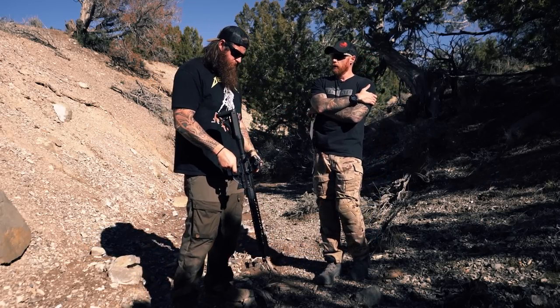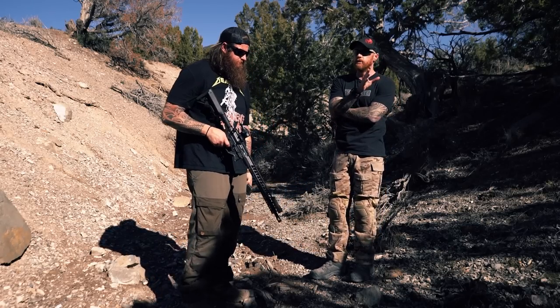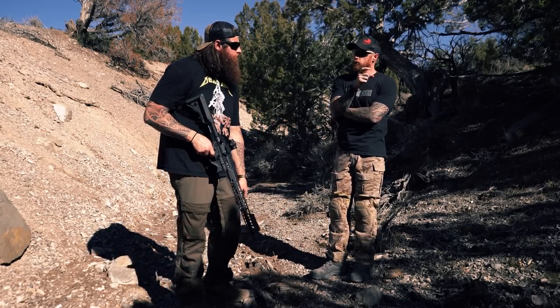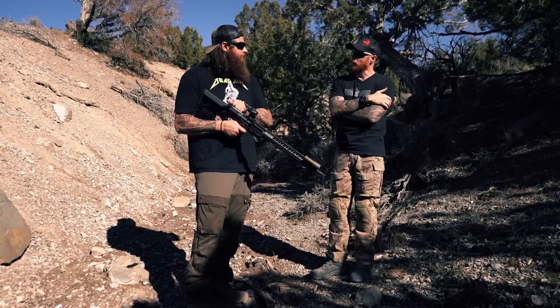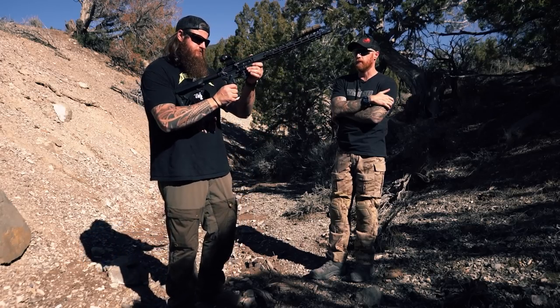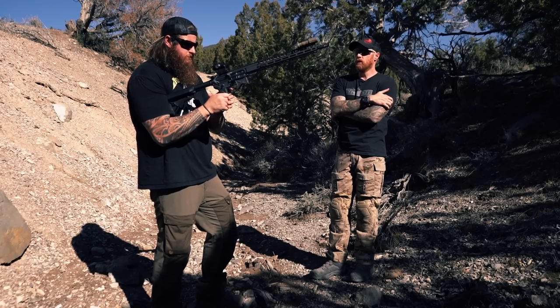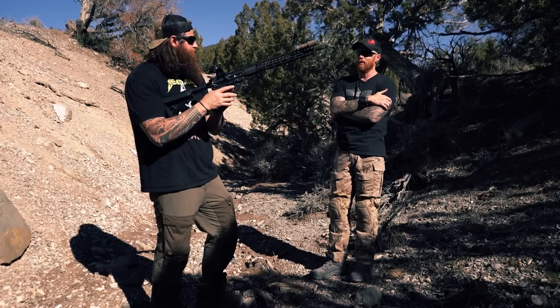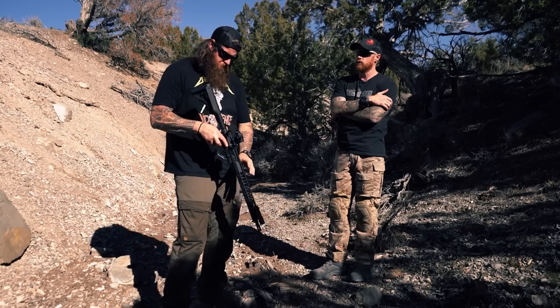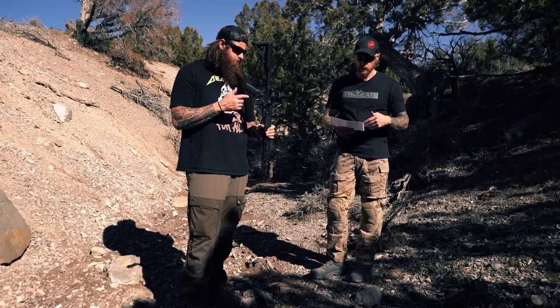The trigger is, I would almost say, a little strange. I don't know how to describe it. It's single stage in the sense that there's really no take up on that. It's just kind of a constant pressure to the rear. It's totally different from a Geissele. There's no wall. There's no movement there. You're just on the wall. So I'm pulling, break. And so it's not like a Geissele. It's not like a mil-spec. It's kind of its own thing. It's this single stage, you can run the piss out of it. We will talk about that in terms of the recoil impulse.